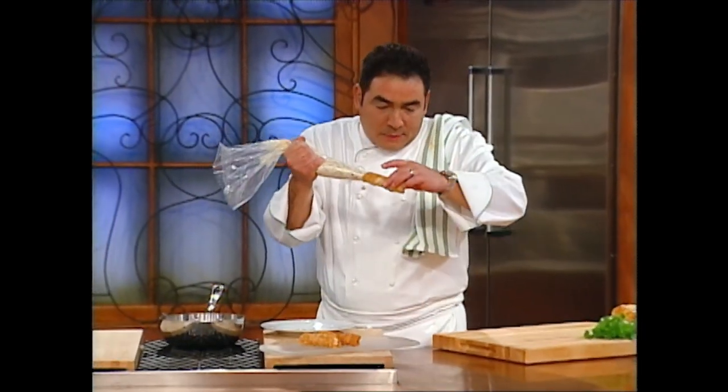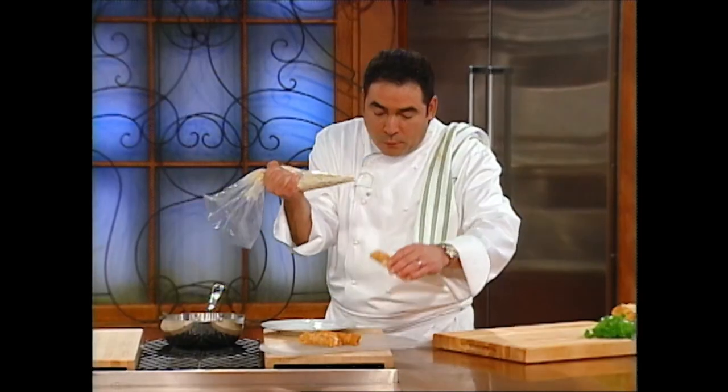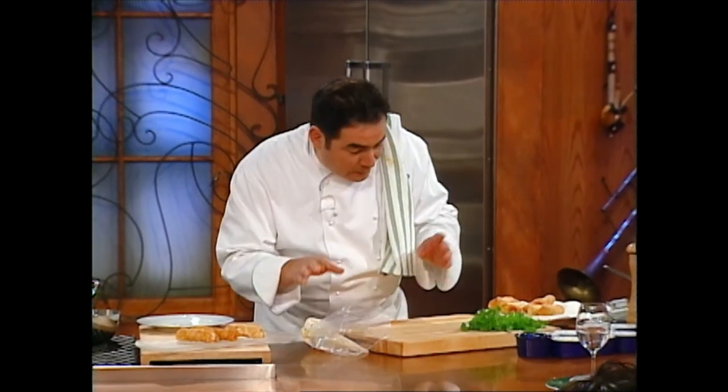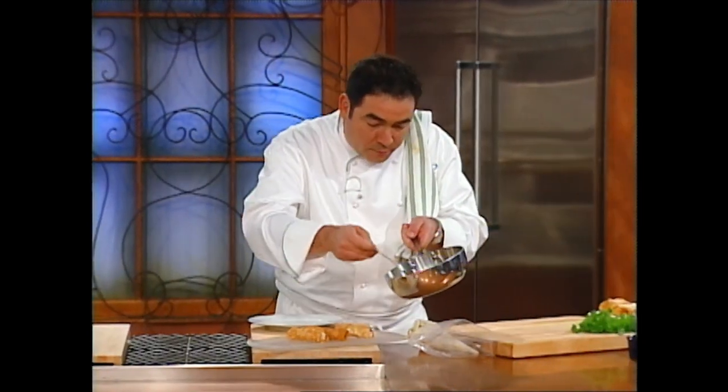Then you just do the same thing. The great thing about it is that the shells you can do ahead of time. You can keep them in an airtight container. Now, to finish it, if you're going to serve this as an hors d'oeuvre, just before they go out, you pipe them in there. Your salad's in the refrigerator. And then this gastrique, which just accents it, unbelievable.